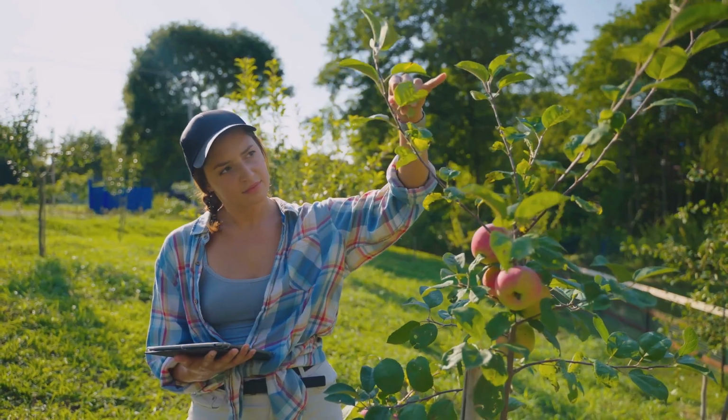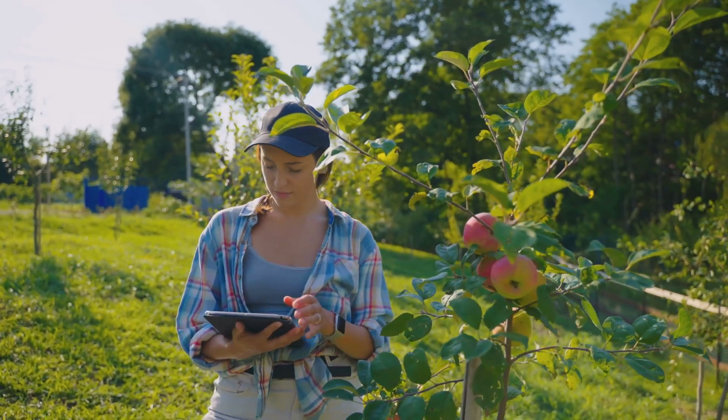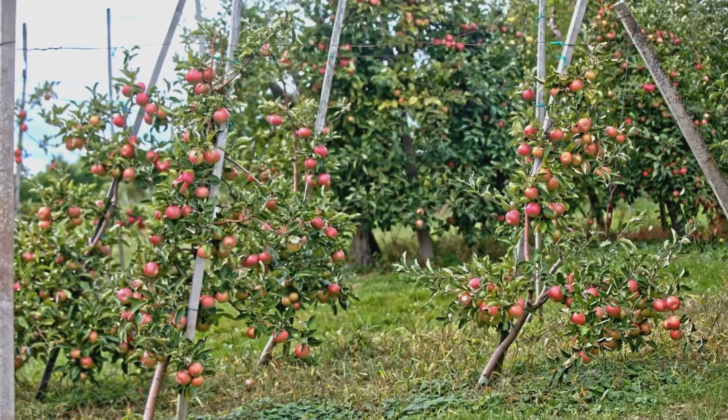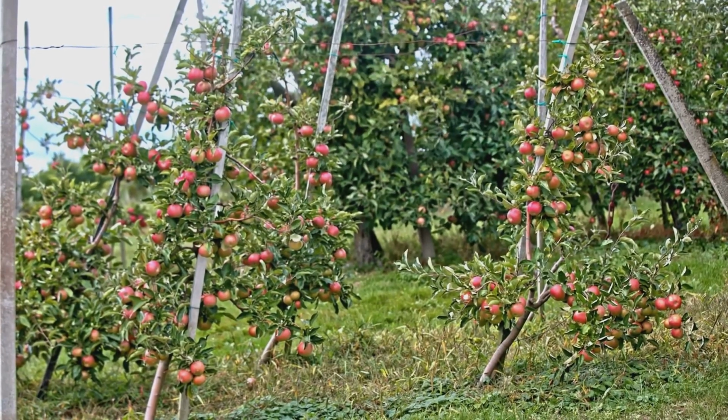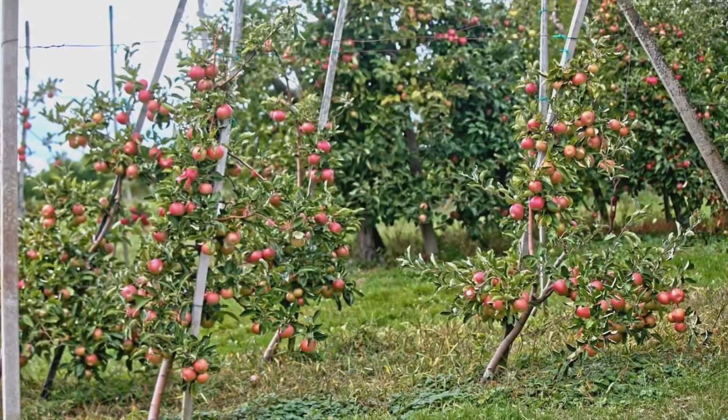And speaking of growth, grafting is a game changer. It's a technique where you combine different plants to get the best of both worlds. Grafting allows for the creation of apple trees that are more resilient and can produce better fruit. It's like nature's way of optimizing itself.